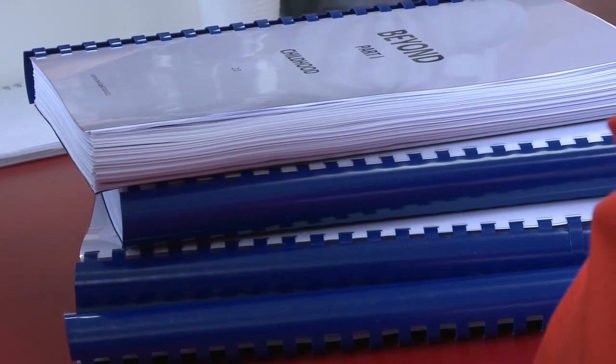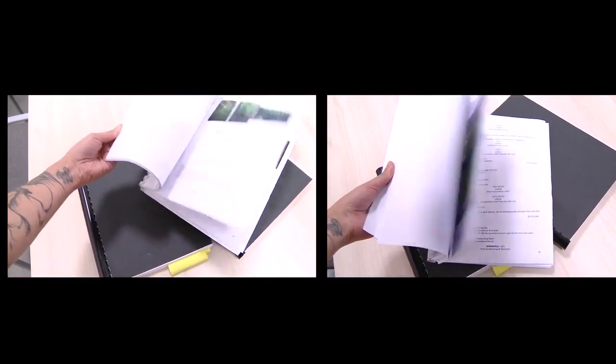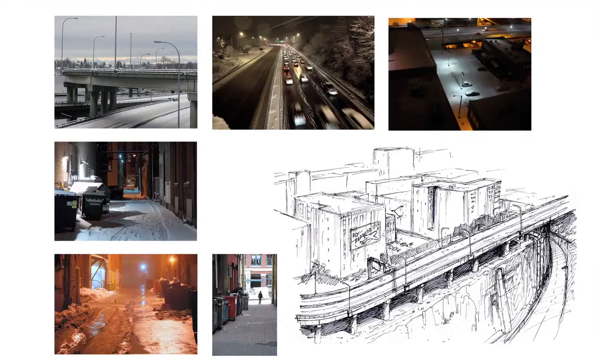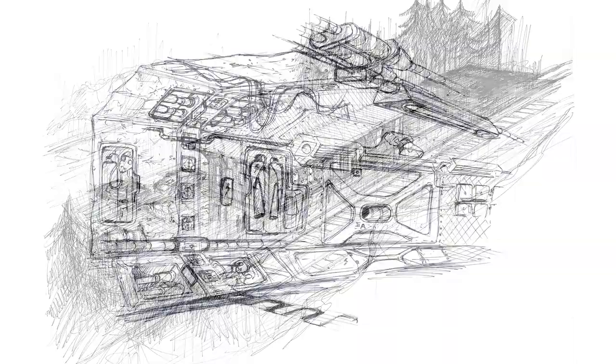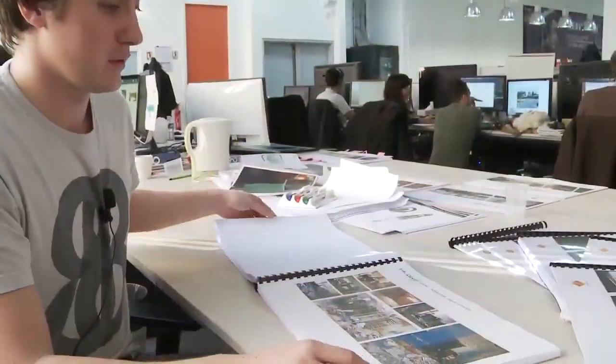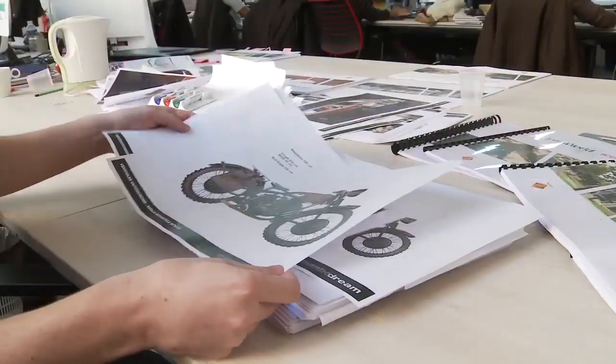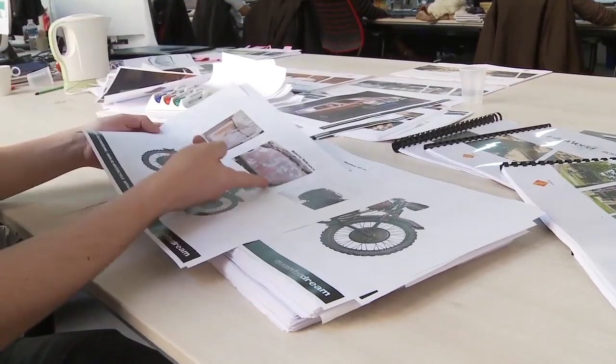So we start with a script. It's a really huge Bible describing all the locations, the characters, and action sequences. We've done some mood boards. It's a kind of mix between many references. It could be pictures, drawings, concept art. After that, we create what we call a pack design. A pack design is a kind of Bible linked to one sequence, one location, or one main character.